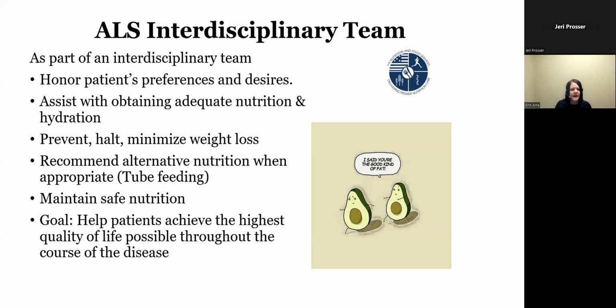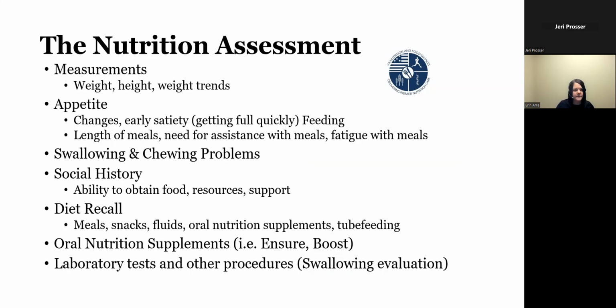So things I'll do on the team is I'll assist with helping the patient obtain adequate nutrition, hydration, ideally preventing or minimizing weight loss. I do typically recommend tube feeding for most patients, but of course we'll talk about that; it's completely up to them if they want to have a feeding tube placed. Trying to maintain safe nutrition, especially as speech recommendations change or consistency of the diet will change. But really the biggest goal is to help patients achieve the highest quality of life possible throughout the course of disease when it comes to nutrition and eating.